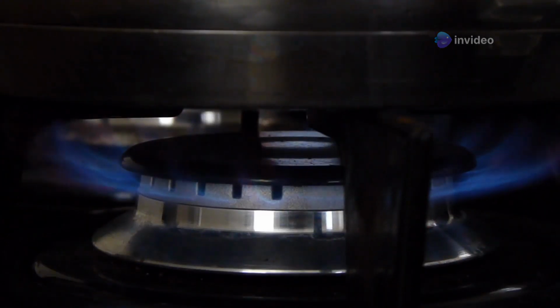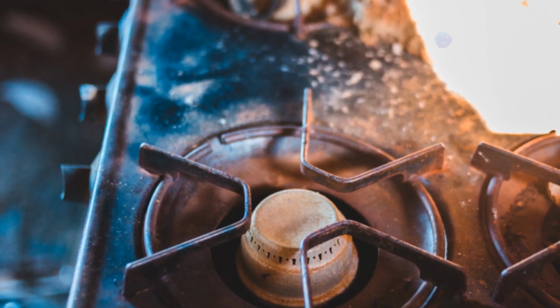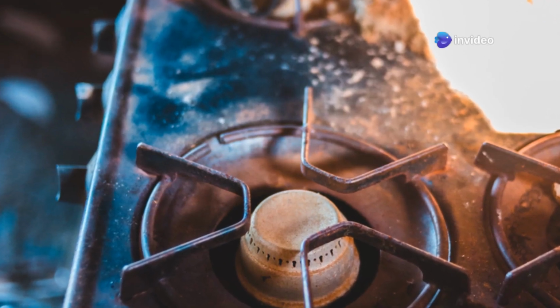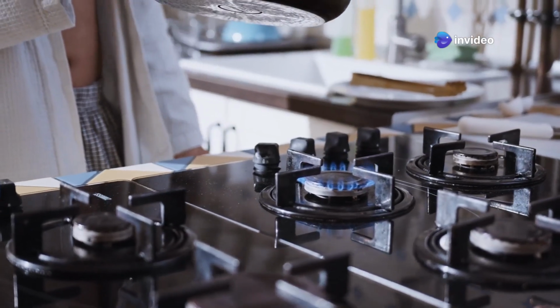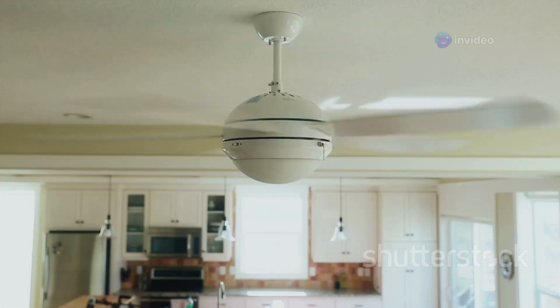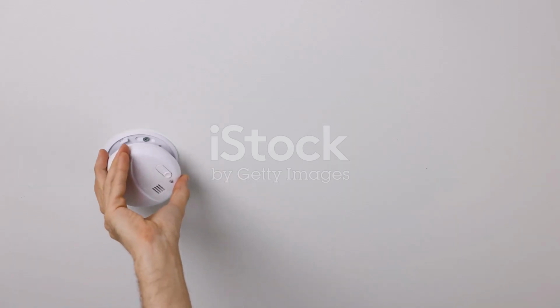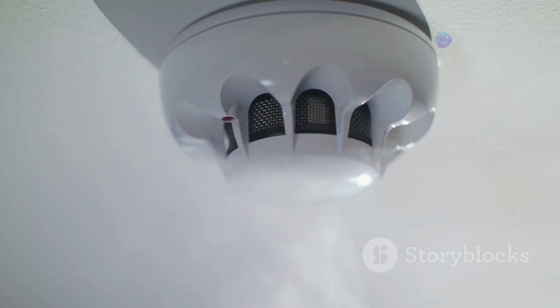Section 6. Safety first. Ventilation is key. Butane stoves produce carbon monoxide. This is an odorless, colorless gas that can be deadly. Never use a butane stove indoors without proper ventilation. Open windows and doors to create airflow. If possible, use a fan to circulate the air. A carbon monoxide detector is also a wise investment. It can alert you to dangerous levels of this silent killer.